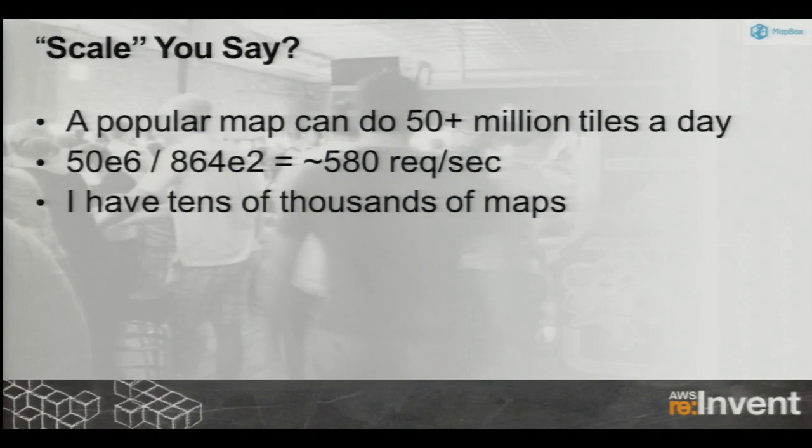MapBox, like everybody, wants to hit scale. We operate at scale, we like to say. So I want to talk a little bit about what that means to give you a sense of what kind of problems we run into, and the dimensions of scale that we are concerned about. A popular map on our service will do 50 million tiles a day, 50 million HTTP requests for those 256 by 256 images. That's around 580 requests a second, maybe a little more, a little less. At peak of the day, it's going to be maybe almost twice that. In the middle of the night, maybe a lot less. So we need to be able to deal with that range.